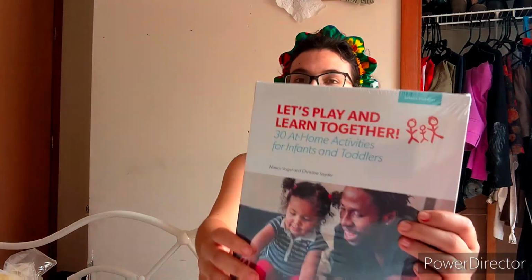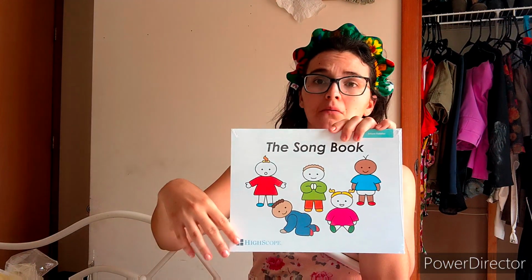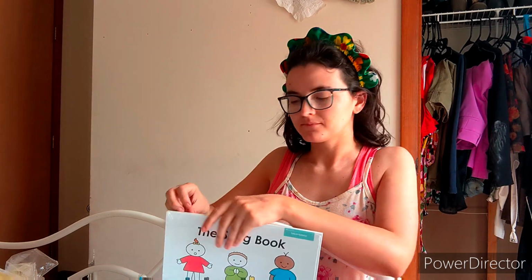And then this is let's play and learn together at home activities for infants and toddlers. So I'm wondering if this is what you, like activities you can share with families to do with their children at home. And then the last thing in here comes with a songbook. Definitely checking that out. Opening it right now. I thought I would have the core assessment guide, but I don't. I'm wondering if I can purchase it separately. Or maybe I have to purchase the core assessment package to get that. I will find out. Come on, songbook.